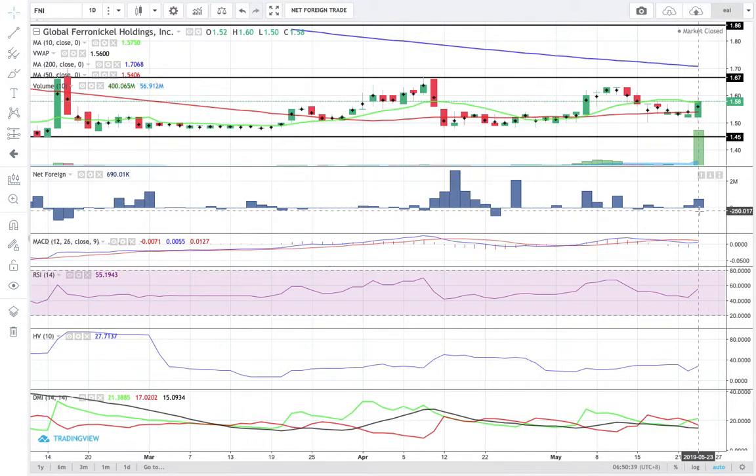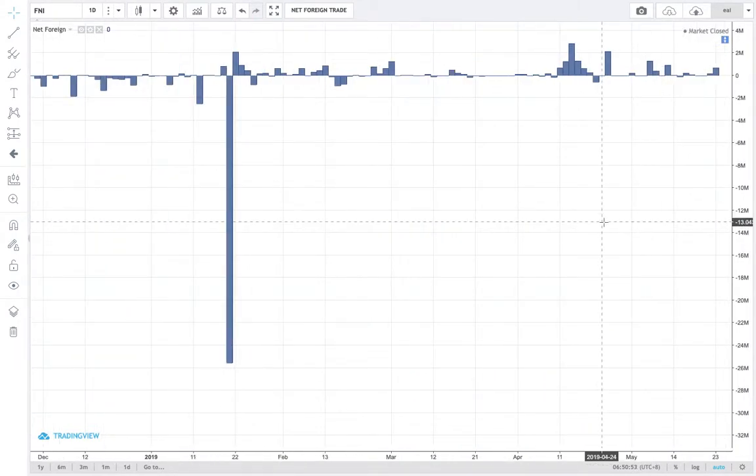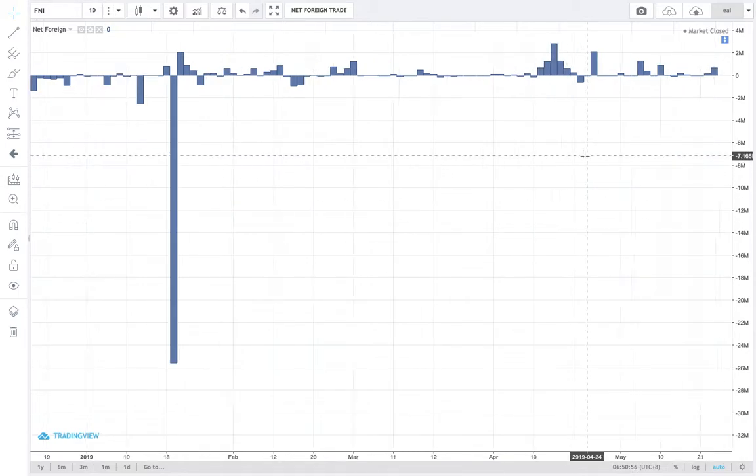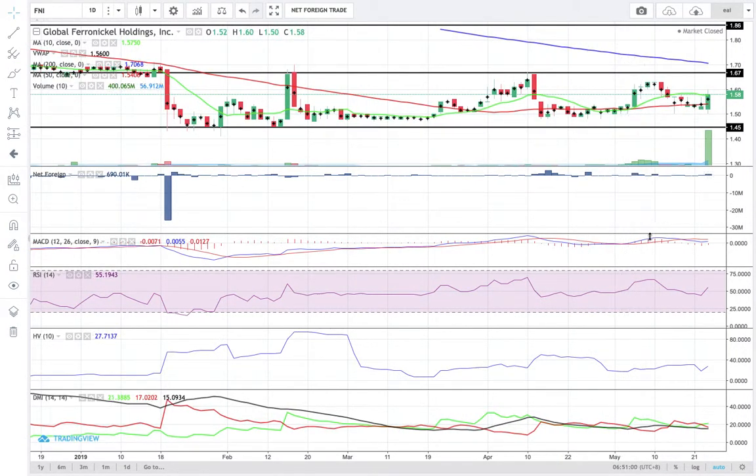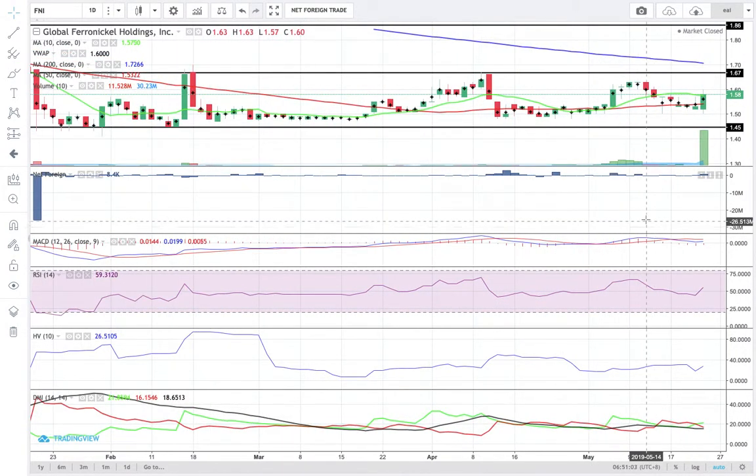Meanwhile, foreign investors did not buy, but they registered a net foreign buying worth 690,000 pesos on May 23. For 2019 year to date, they are net buyers for FNI. Nonetheless, their participation is not that significant compared to the foreign investors' participation among the index companies.